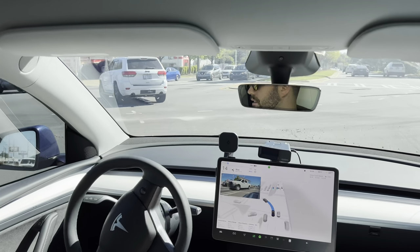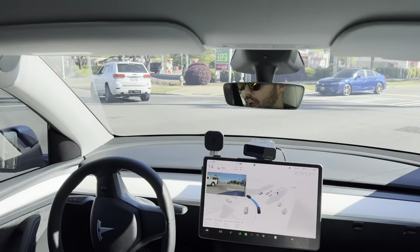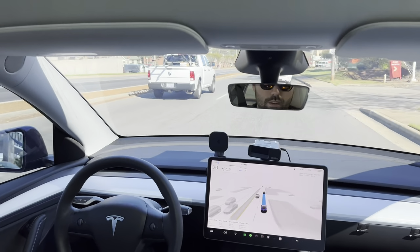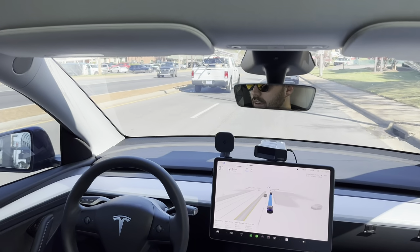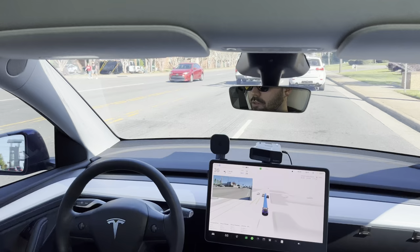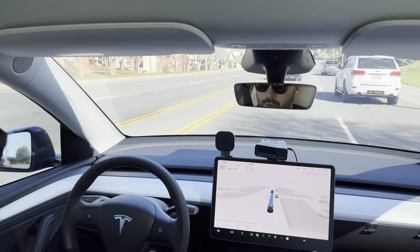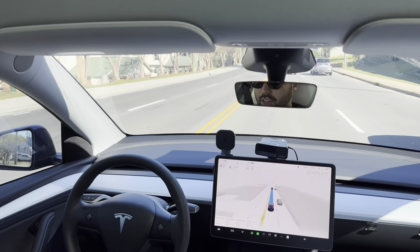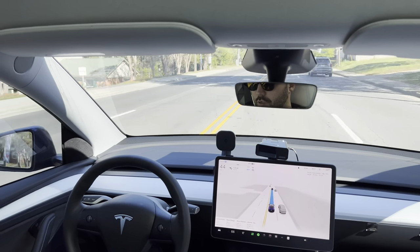I'm also pretty impressed that we have not had a single nag. I am wearing sunglasses, which seems to improve FSD performance. I don't think it can see through them as well to do the eye tracking, but I have been looking forward this entire time, of course. It has not nagged me once, and I'm also barely touching the steering wheel, so I don't think it's detecting my hands on the wheel. It's just doing its thing.